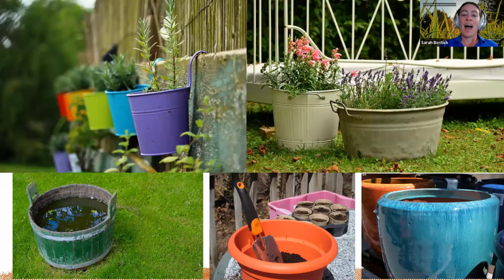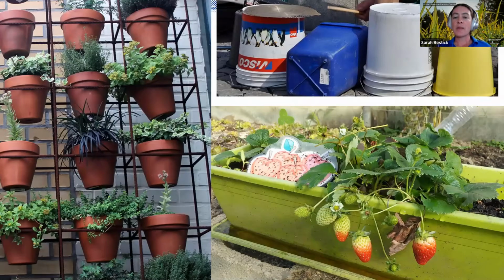So another thing that I love so much about container gardening is that you get to be so creative with it, right? It's kind of the sky is the limit when it comes to what you are growing, within certain parameters. You can also take advantage of things like vertical space, like hanging pots off of the side of a wall or a fence, reusing old tubs, things like that. There's just so many creative ways to go about it, and you don't have to be fancy.